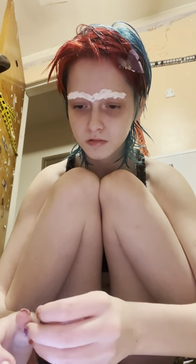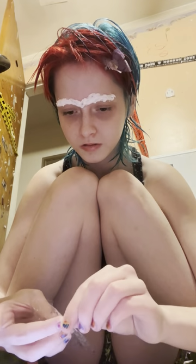Okay, well, that does not look very good. I put it on backwards, so. Is this how it's supposed to look? I have no idea. Okay. Now I'm gonna do my thumb, I guess.